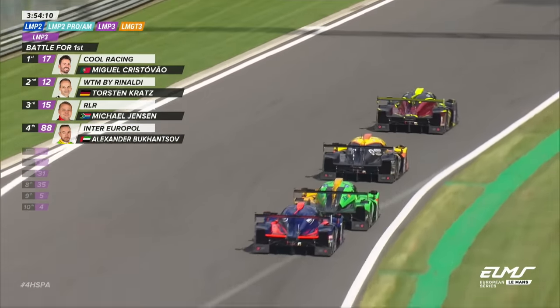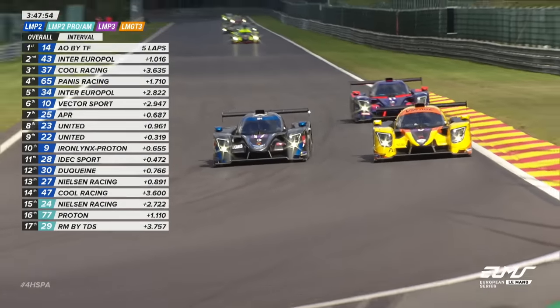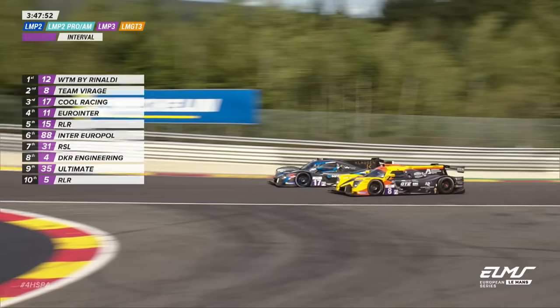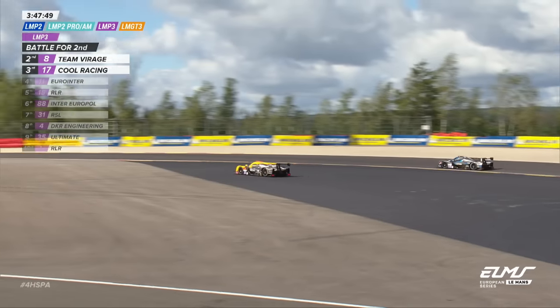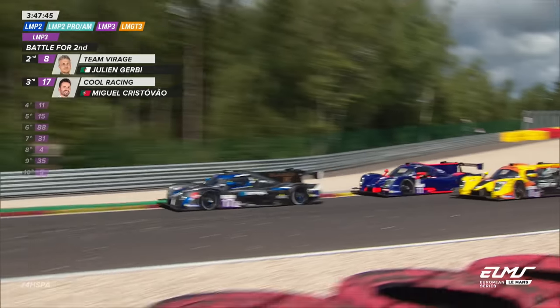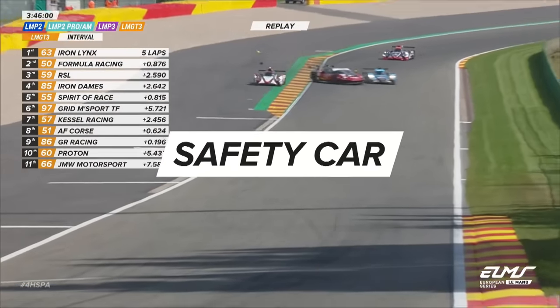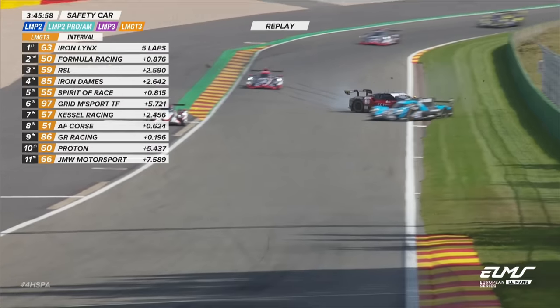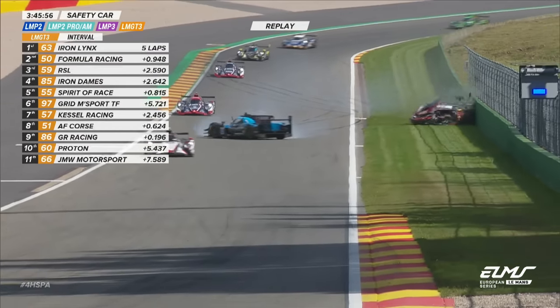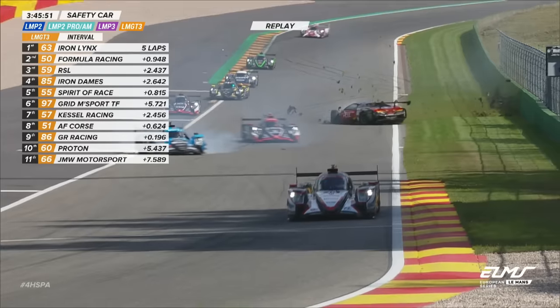Next target is going to be Michael Jensen. And now it's a battle for second. The number 8 car, Julien Gerbi, looking to make progress, but he's in a tussle not just with the 17 car. He was eager to get by, but needed to take to the escape road to do that. It was a touch with the Vector Sport car and the Algarve Pro car, and yes, John's been in the wall heavily. And what happened to the Algarve Pro car after this? I think Vector got away with it.